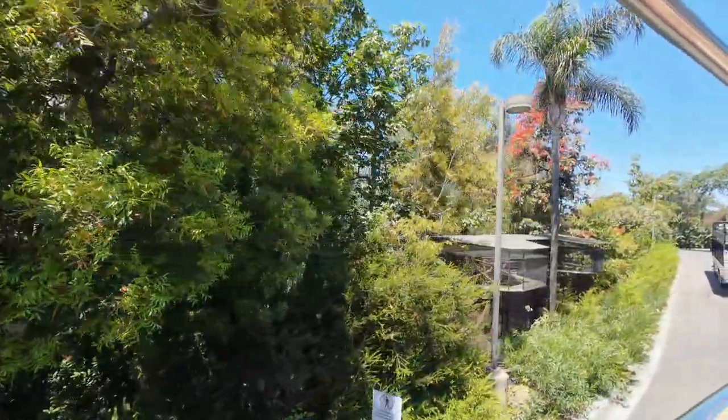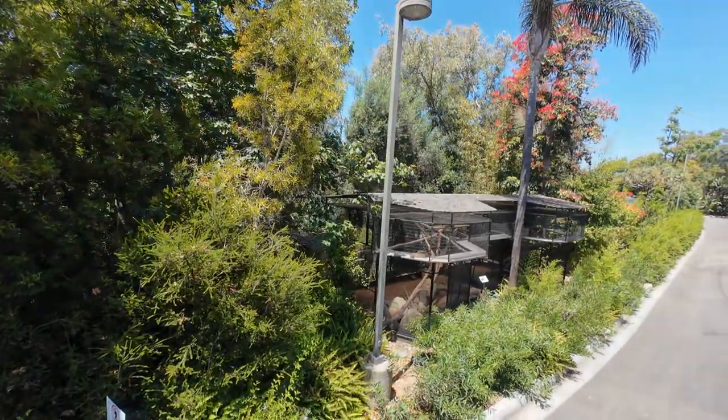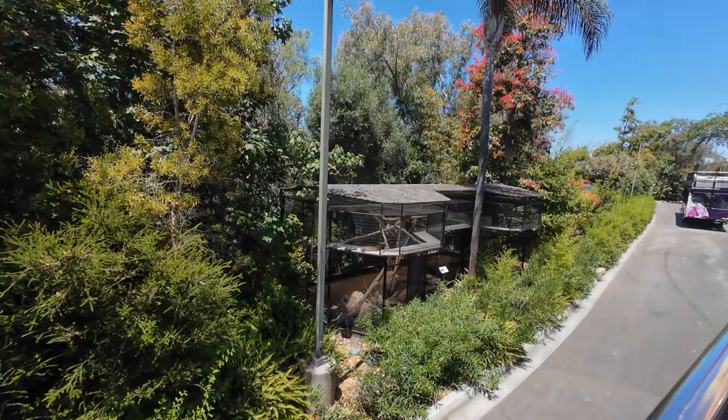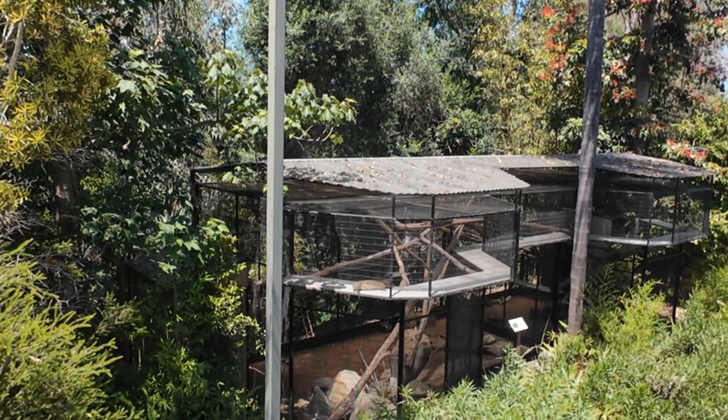Do we have any guesses of what animal the Rock Hyrax might be related to? A gopher is a good guess? But the answer is probably going to surprise you.